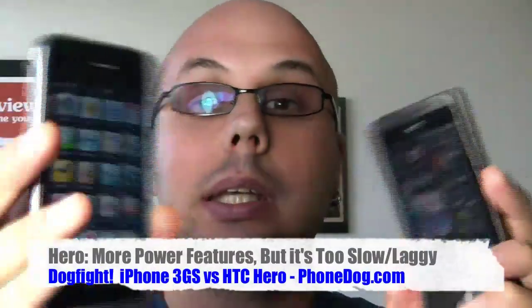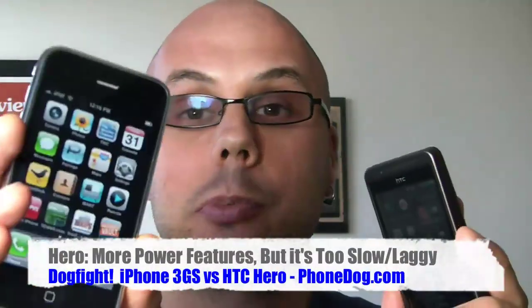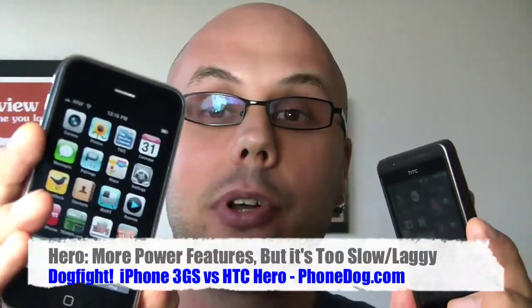HTC has done a lot with Windows Mobile over the past few years with their TouchFlow 3D user interface. The latest iterations of it on the Touch Pro 2 and Touch Diamond 2 are just incredibly usable and make Windows Mobile that much more usable to the mainstream and the power users. They're showing some of that same innovation here with TouchFlow 3D. It's just, for me, not quite smooth enough to recommend day-to-day over arguably the leading and the most popular smartphone in the world right now, the iPhone 3GS.